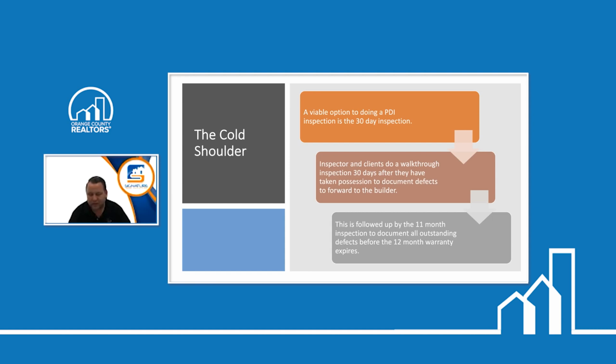Some builders will actually recommend doing that because you have a 12-month warranty, and some of them will ask you to, we'll come back and fix any defects after you've moved in, because people are going to bang the walls, they're going to scratch up flooring, and that way, after they've come in, then they can come in and fix that stuff.